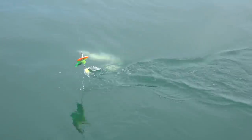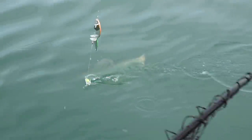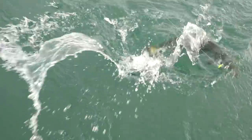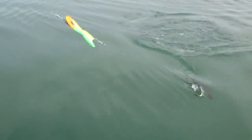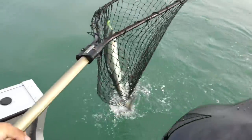This is another one on the spinfish. Oh, baby. Sorry about that, Jake. Turned right at the perfect time. We're good. I wish we could look from the outside and see what we're doing here. There we go. Looks crazy.